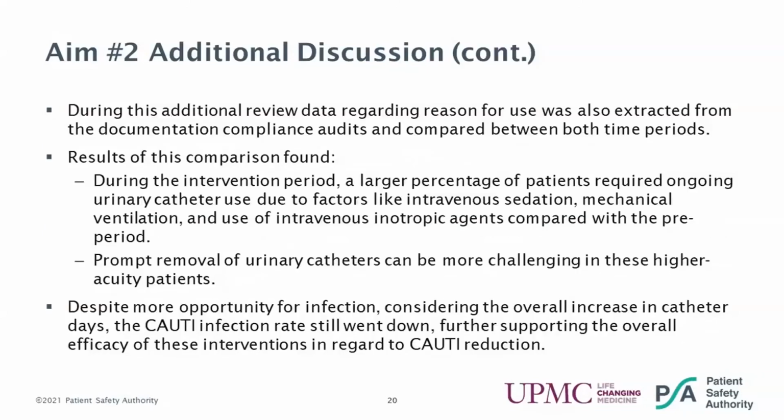Based on that and the higher use, we really wanted to look at why they were being used more. Was the use appropriate? Were they in for the proper reasons, or were they being left in longer than they should have been? So we also pulled and compared the reason for use data between both of those time periods. Post-intervention analysis revealed a larger percentage of patients requiring ongoing urinary catheter use related to things like intravenous sedation, mechanical ventilation, and use of intravenous inotropic agents compared to the pre-intervention period. Obviously with these higher acuity critical care patients, prompt removal of urinary catheters is a lot more challenging.